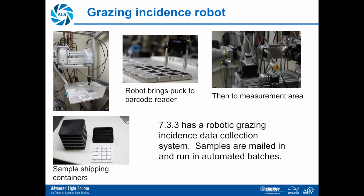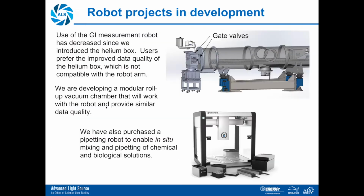And actually, demand for this system has decreased since we introduced the helium box, because users prefer the improved data quality in that helium box for their grazing incidence measurements, and that's not compatible with the robot arm. So I need to build a load lock on that helium box, and instead of doing that, I've started planning a new modular roll-up vacuum chamber that will work with the robot and that will provide similar data quality to the helium box. So that's one robot project that we have in development right now.